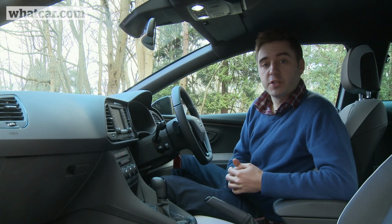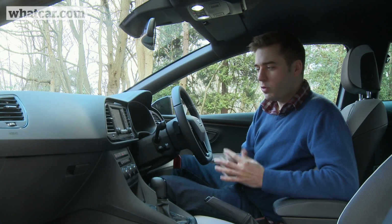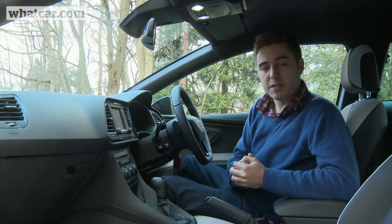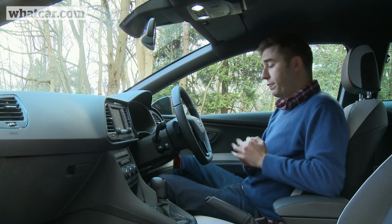If you want an outrageous track car style interior, then the Leon Cupra is not really the car for you. It's all a bit familiar to the standard Leon in here. And if you want any more information on that as far as practicality is concerned, then check out the video on our full Seat Leon road test. There are a few key differences though.